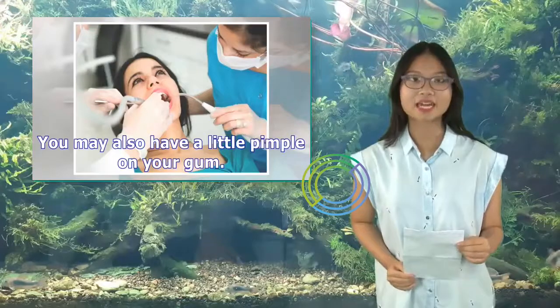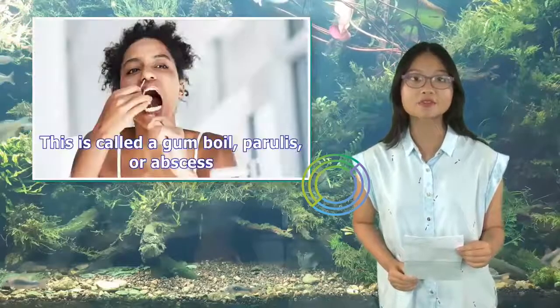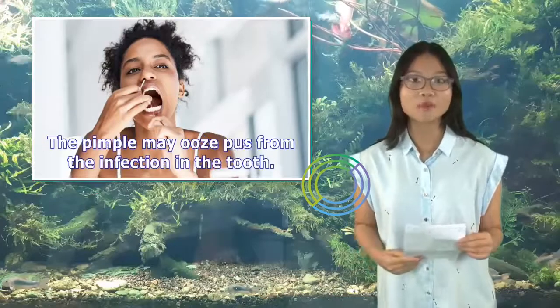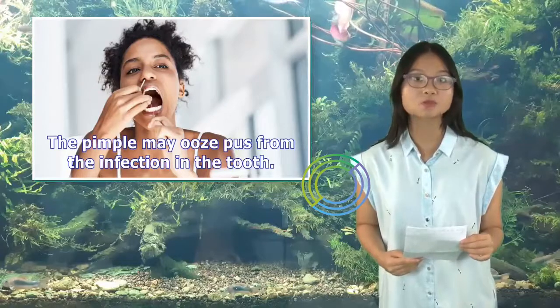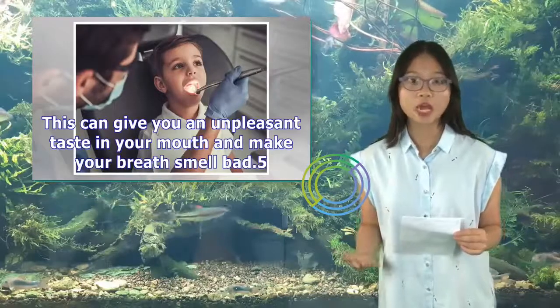You may also have a little pimple on your gum. This is called a gum boil, bruise, or abscess. The pimple may ooze pus from the infection in the tooth. This can give you an unpleasant taste in your mouth and make your breath smell bad.